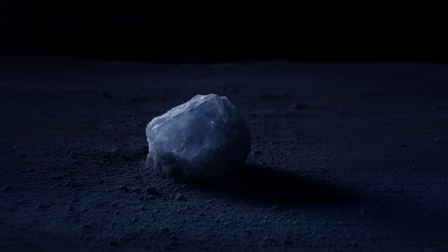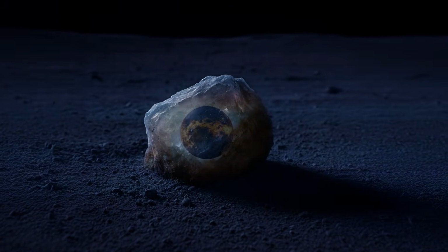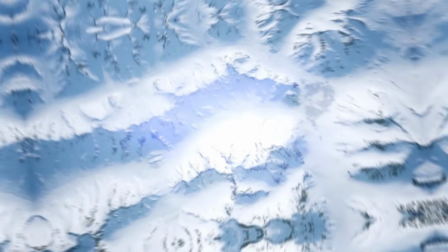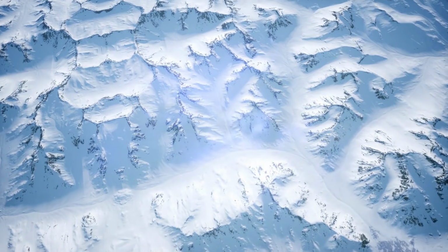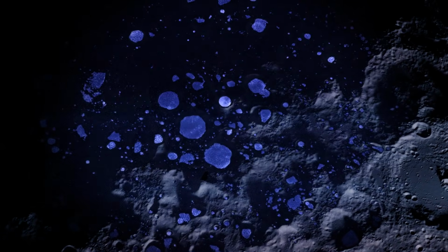This water could also contribute to uncovering cool scientific secrets. The ice is ancient, which makes it like a time capsule from the early days of the solar system. Studying those frozen molecules might tell us not only how water got to the Moon, but also how it appeared on Earth. Anyway, what's all that water doing on the Moon? How did it get there?